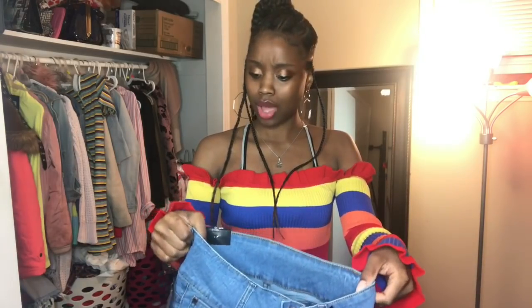The next item are these jeans. I'm going to put these on with the sweater. Maybe it'll look cute like that. I bought a size 3. Fashion Nova jeans fit kind of weird sometimes. No, I bought these in a 5. I forgot. I bought my other ones in a 3, and they were kind of small, so I got a 5. So I hope these are not too big, because if so, I'm going to be pissed.